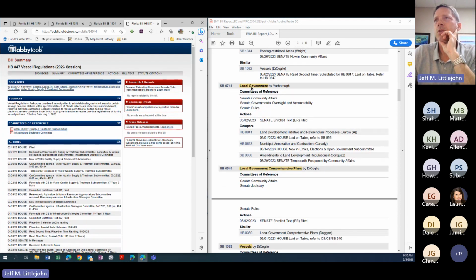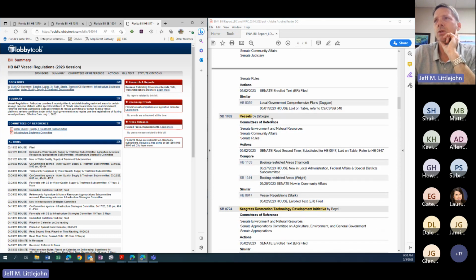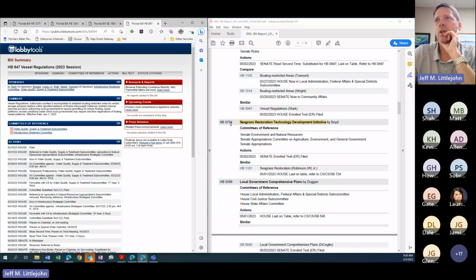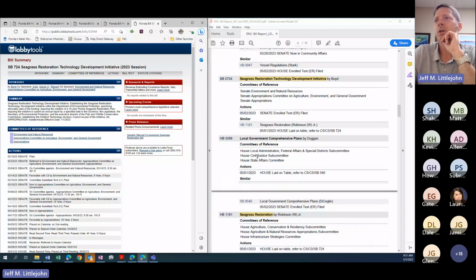Local government, again, these are more for land development than environmental. There's the vessel companion bill that we just talked about. Seagrass Restoration Technology Initiative did pass. So this is to establish a 10-year Florida seagrass restoration plan and establish a seagrass restoration initiative or task force. So again, if this is something that you care about, go ahead and take a look.